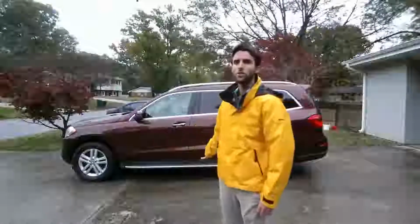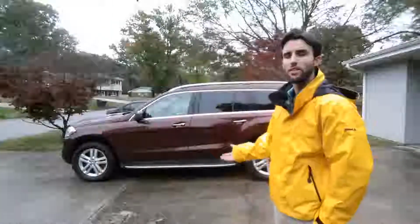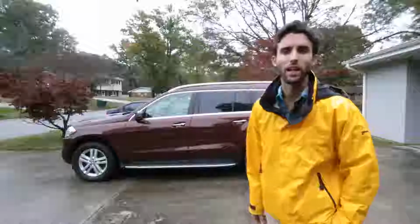We're looking at a 2013 Mercedes GL450 in the beautiful Cinnabar red metallic.